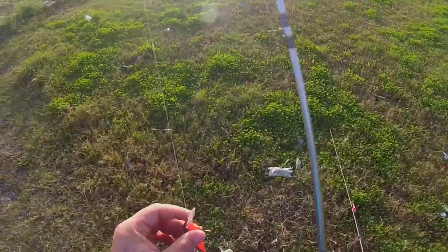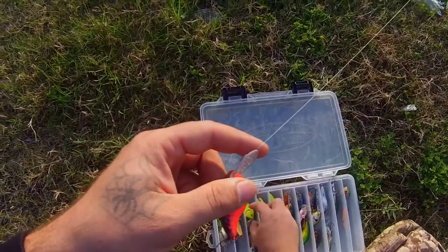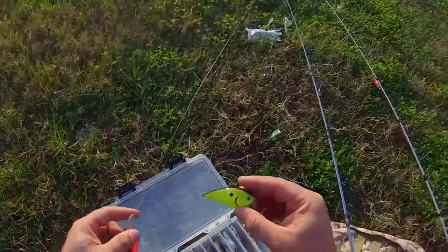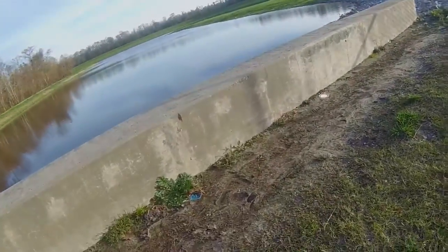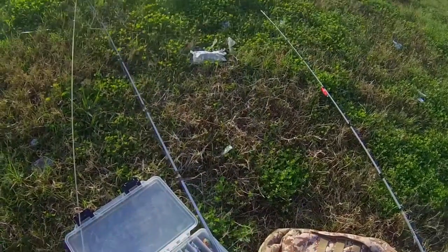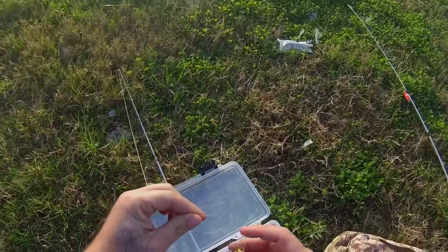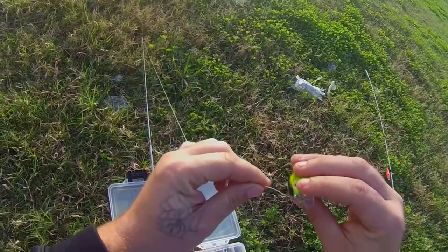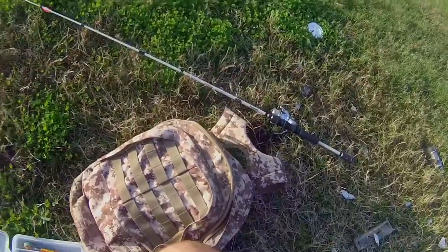For this spot, I usually use, I like the KVD Silent 1.0 chartreuse and black crankbait. For this spot here, usually because the water's kind of murky, and we had a bunch of rain the other day, so I'm gonna throw this for a little while, see what happens. I got my Sockley pole right there.